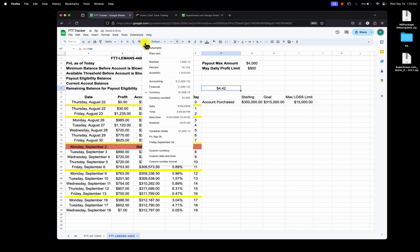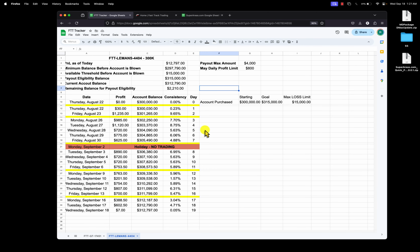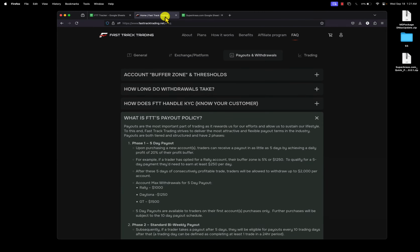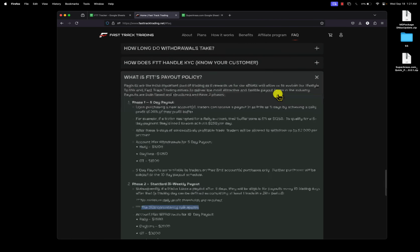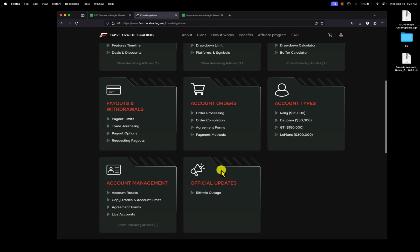If I reduce it to, for example, 300, then in about 6-7 days, most of these accounts, and within 10 days, at least 10 of these accounts, so 10 times 3,000, $30,000 in less than 10 days, and we'll go from there. So that's how your consistency worksheet is done, guys. You guys can read more about the policy, and within their knowledge base, if you go down here, it says knowledge base, and it's a bundle of information about.